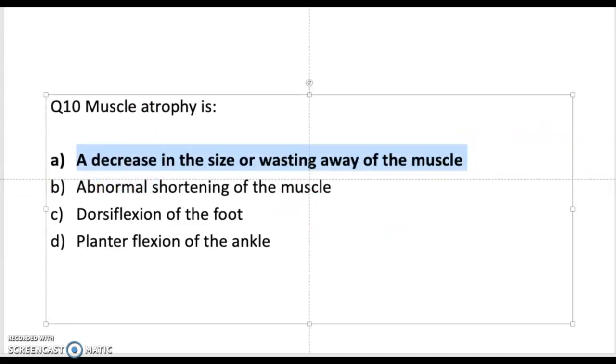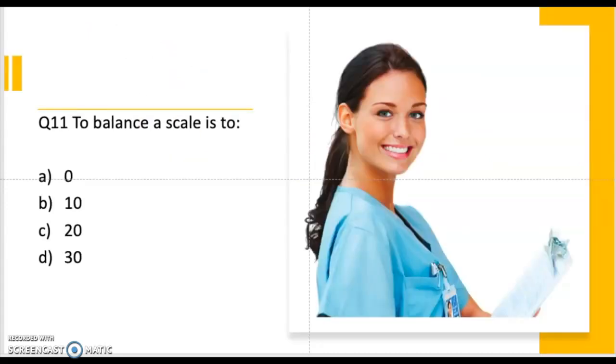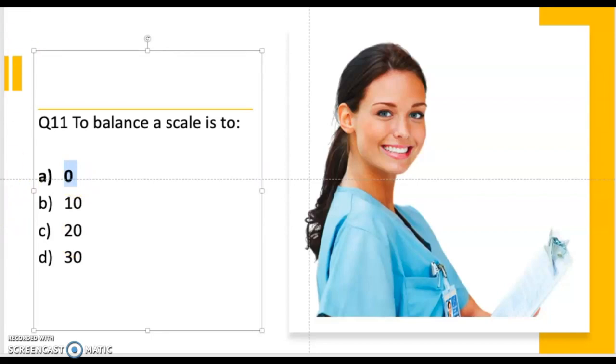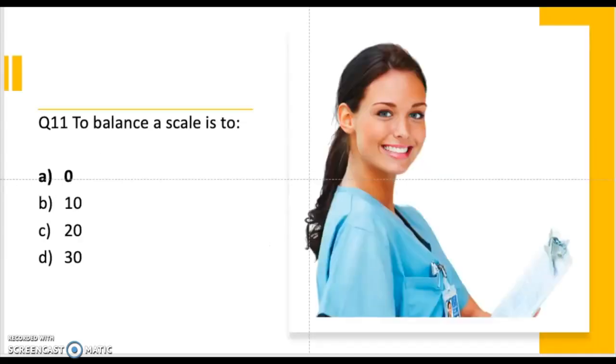So the correct answer for this question is decreasing the size or wasting away of the muscle. That's the correct answer. Question number 11. To balance a scale is to? A, zero. Zero is the correct answer for that question. You must place the scale on a zero to balance it out.